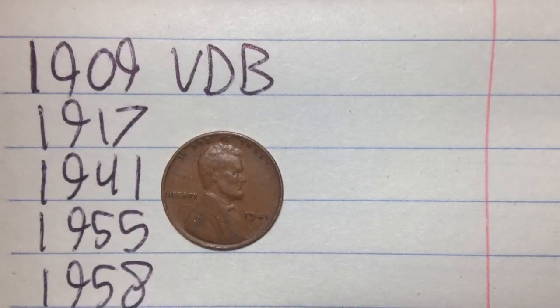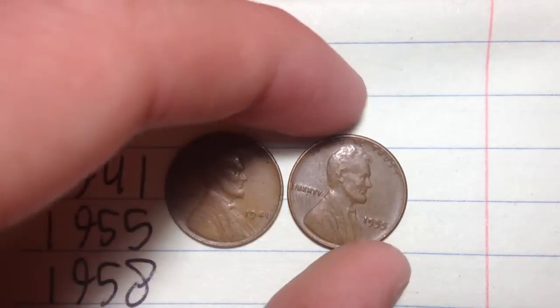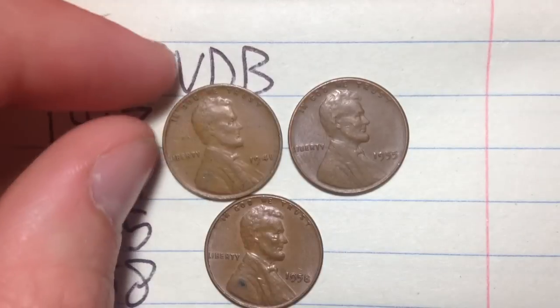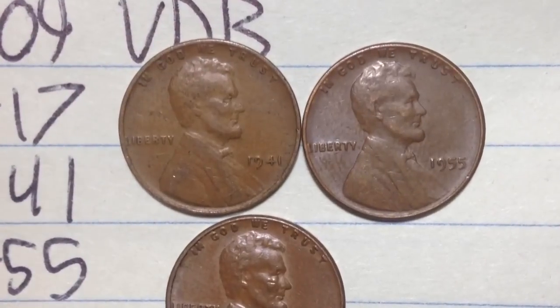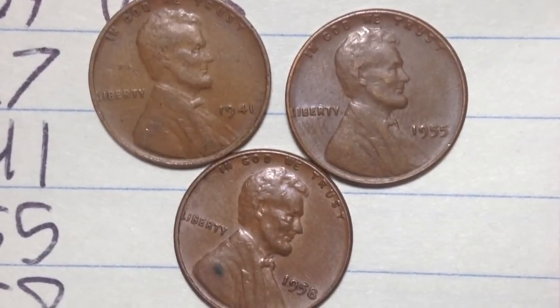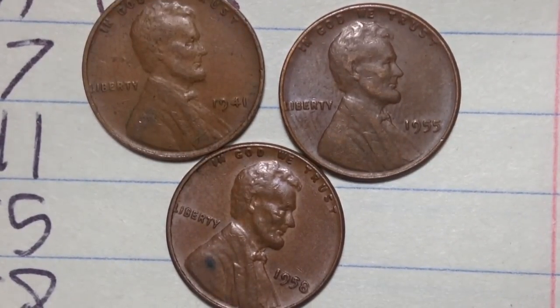So I've got an example of the regular strike 1941, 55, and 58 to kind of use as placeholders and as examples. As you guys know, I like to have some of them in front of me. I do not have the 1909 VDB doubled die for a very good reason, and that is because those coins are very hard to find. So I'm not sharing any of those in person with you, but we'll talk about why a little bit later in the video.